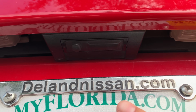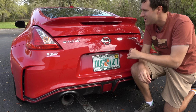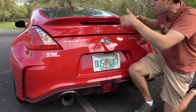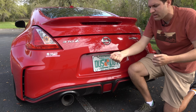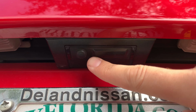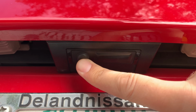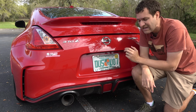But there's also a button on the left. That button locks all the doors, which is a really good idea because if you're getting your stuff out of the cargo compartment, you close this, then you don't have to get the key out of your pocket and press the lock button or go around to one of the doors and press the lock button. You can just tap this button here and it locks all the doors from the back. Really smart idea. A lot of automakers forget that, and they shouldn't.